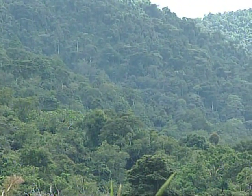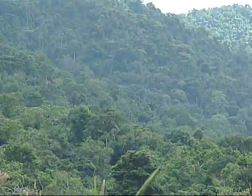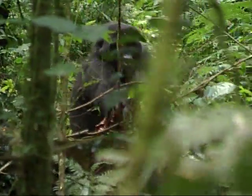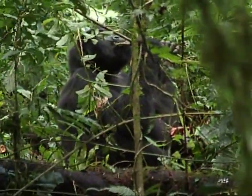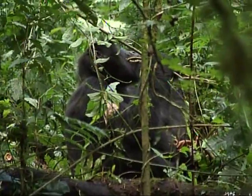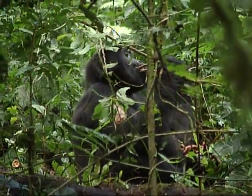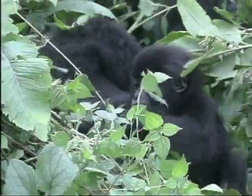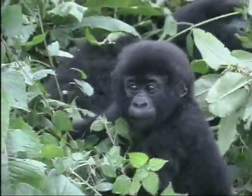This forest hosts a rich, vibrant, and diverse ecosystem. It's also one of the last refuges for the world's mountain gorillas. Keeping this natural treasure as it is crucial if the animals are to survive. As long as tourism continues to be managed carefully, the gorillas will continue to thrive.